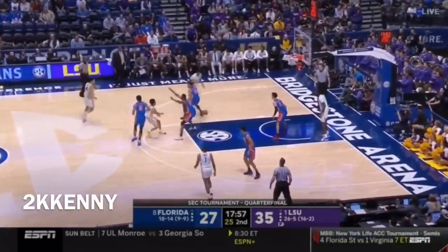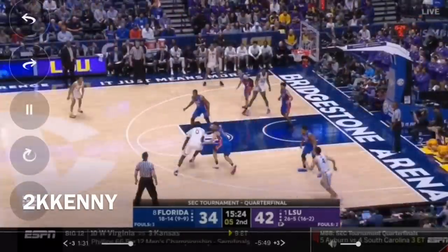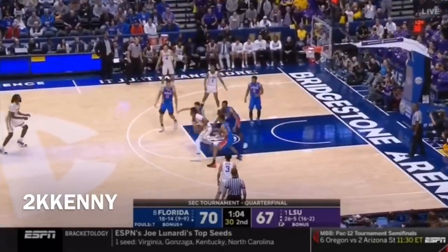Each team a little sluggish to start. Leads only 8. Good bounce pass to Bigby Williams, who dumps it to Reid, and he makes the basket. SEC championship in Baton Rouge last Saturday, and it was a very awkward celebration, by the way. Naz Reid versus Reid. Bigby Williams has it.